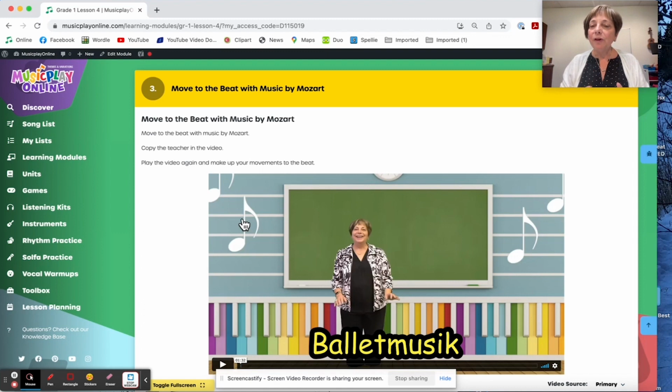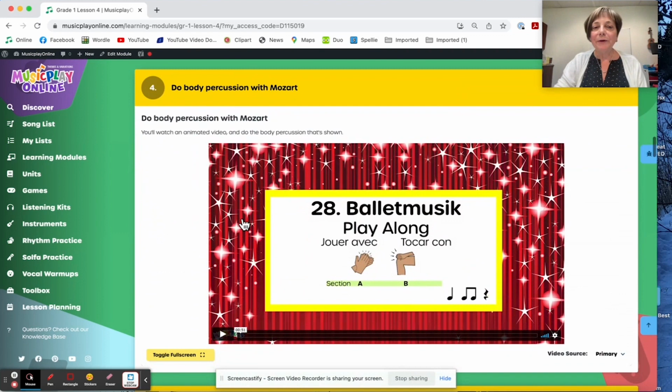I love to follow this up by inviting kids to come to the front and be the beat leaders. I call it copycat. So you copy me as a model, then invite children to come up and be the beat leaders. I added to the lesson since last year the beautiful play along that Craig Castles made for the ballet music. And you're going to clap and pat, and it shows you exactly what you're going to do.